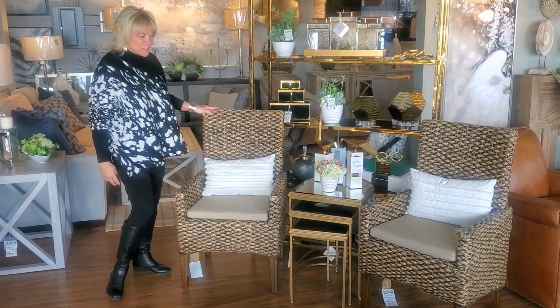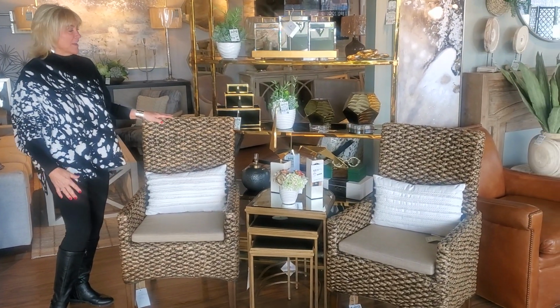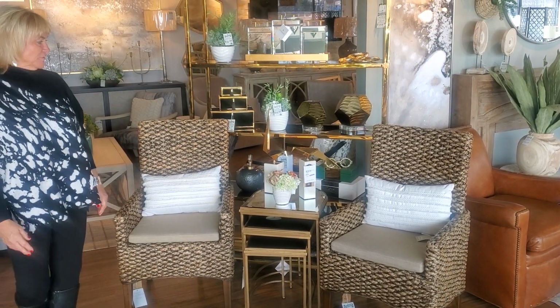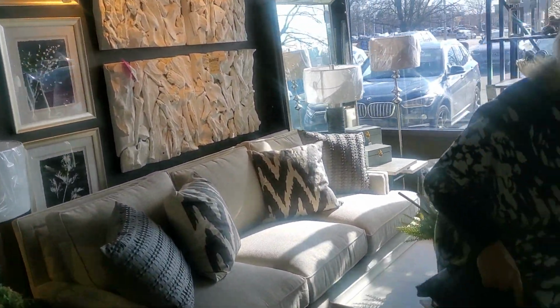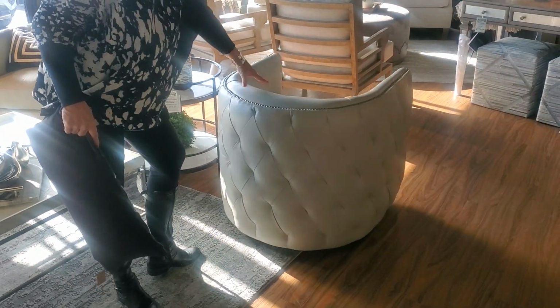Love all these little wicker chairs. You can use these just as accent chairs. You can use them at the end of your table for your dining, but it just kind of gives you that little Bahama feel. And these are really nice. We sell a lot of swivel chairs. These are from Bernhard Furniture. They're all leather, all the detail.